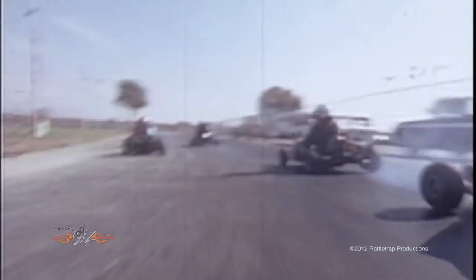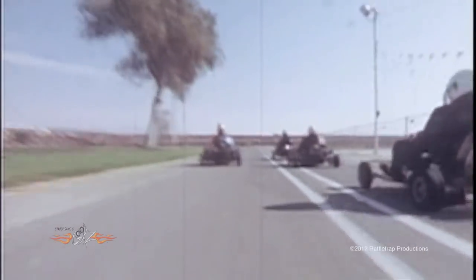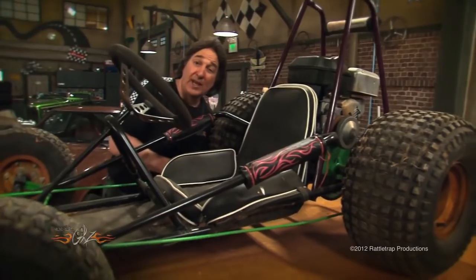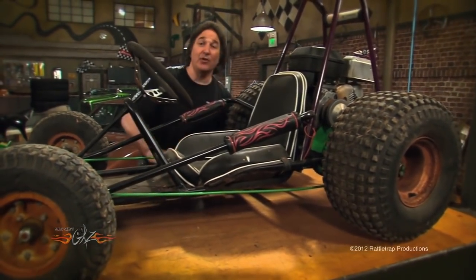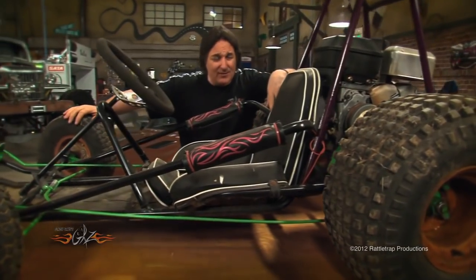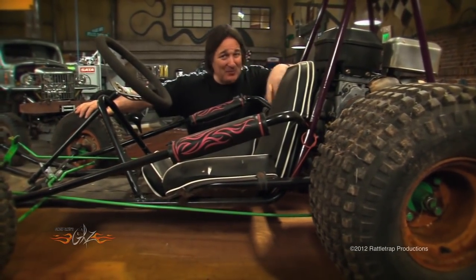But there was more to it than that. It was also a great way to learn some real driving and mechanical skills. But what if you don't have a go-kart, or the time, or the tools, or the money to build one? Can you still experience something like this? Yeah, you can. We've got the perfect place for you.